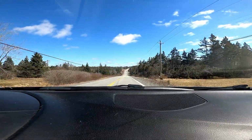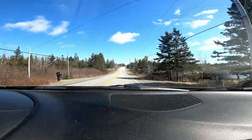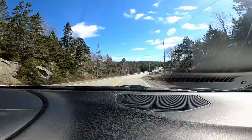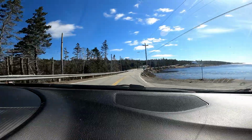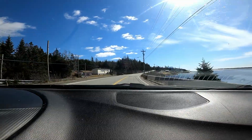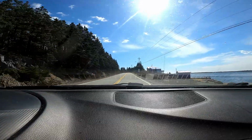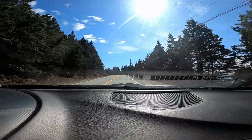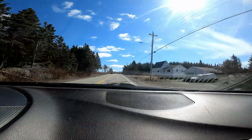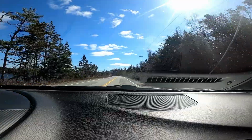It says we're 10 minutes away. Continue on Nova Scotia Trunk 7 East for 16 kilometers. 16 kilometers? Oh yeah, look at this. Buddy's having a fire. Oh man, imagine living there, dude. You're just watching that inlet with the tide ebbing and flowing. And chances are, if they bought this property any more than 10-15 years ago, it was cheap.